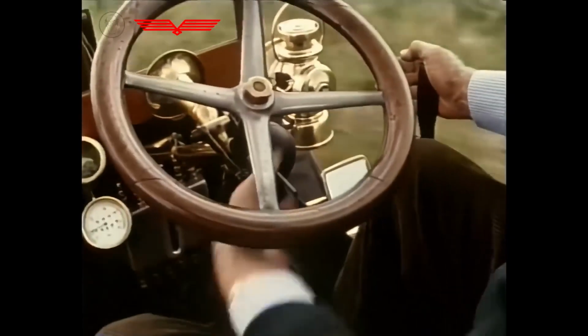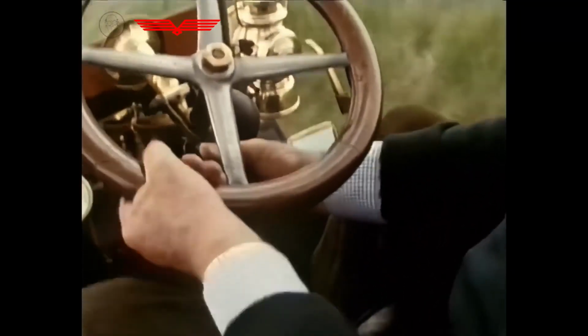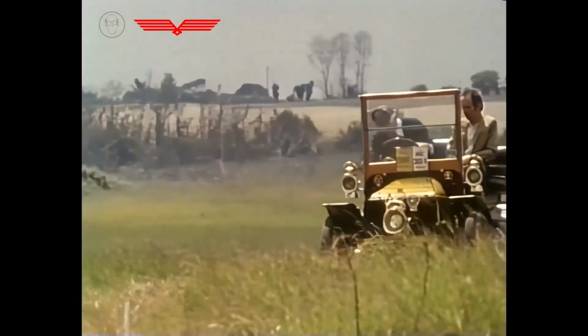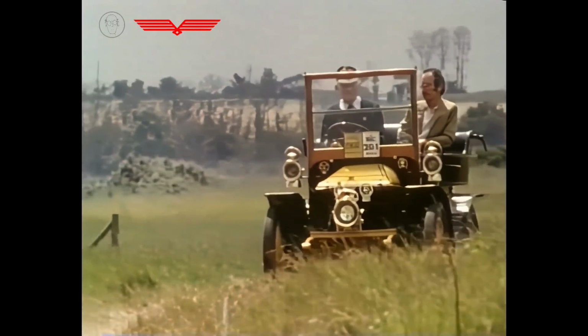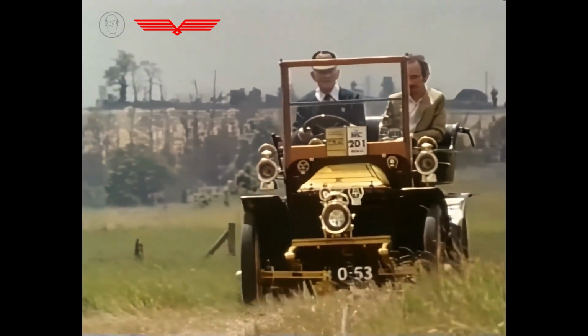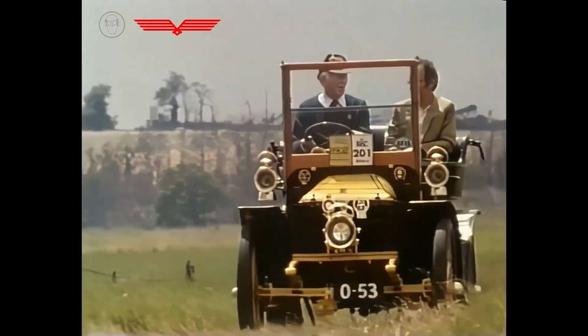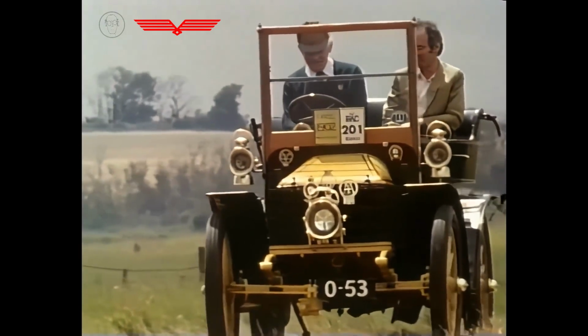Just tricky to get it going. There are two levers controlling the fuel and ignition that have to be skillfully adjusted as you drive along. One false move and the thing stalls. Also, the engine's very inefficient by today's standards, only doing about 12 miles to the gallon. And the total loss oiling system leaves a trail of oil along the ground wherever it goes.